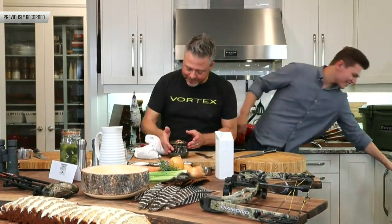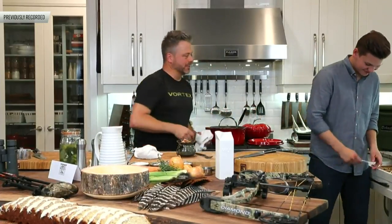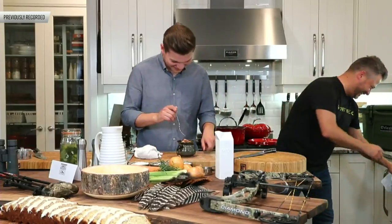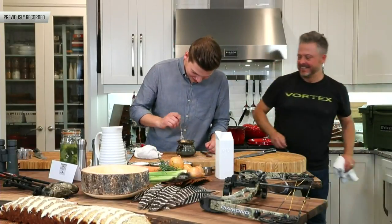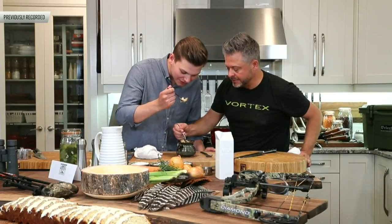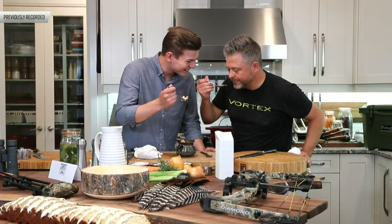Okay, you want to try that? Okay, grab a spoon. Spoon or fork? Fork. Sure. Grab one for yourself. Don't you? You have one? Bacon's nice, though. A little bit.